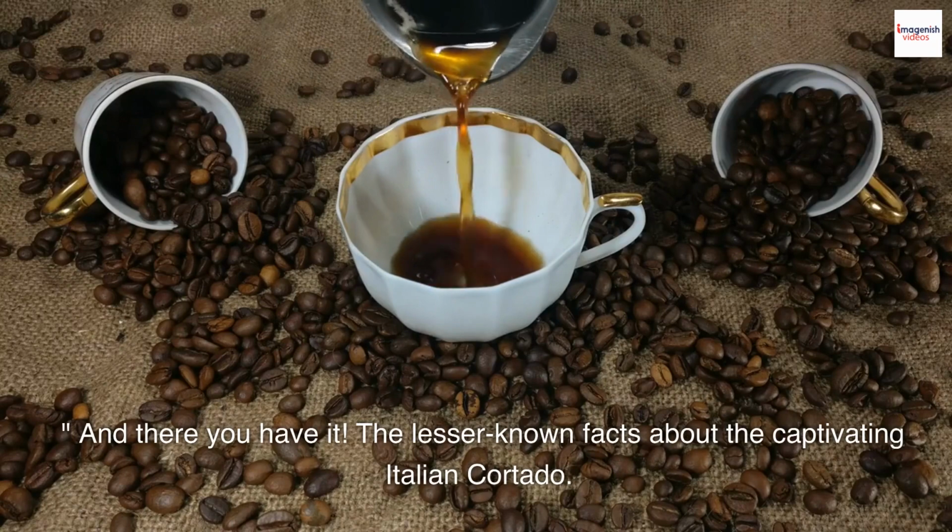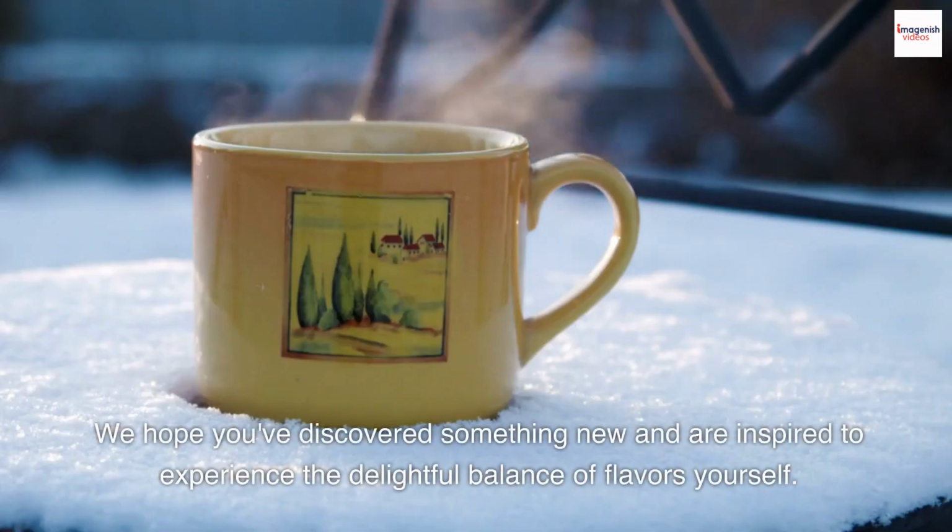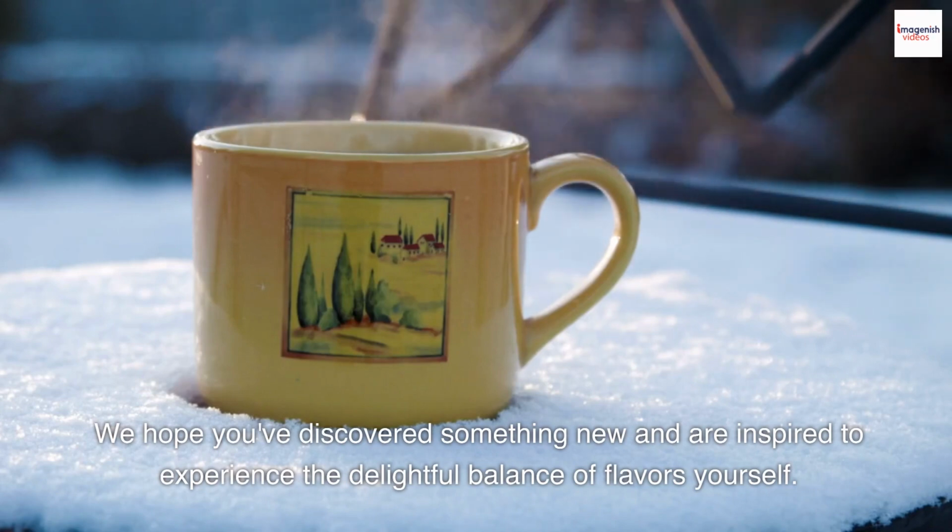And there you have it. The lesser-known facts about the captivating Italian Cortado. We hope you've discovered something new and are inspired to experience the delightful balance of flavors yourself.